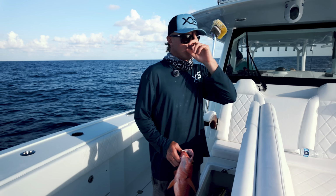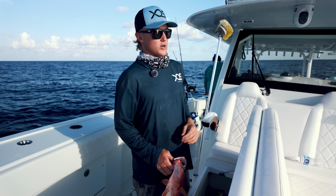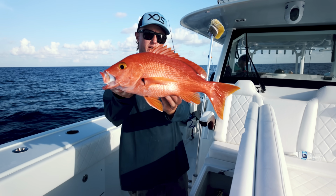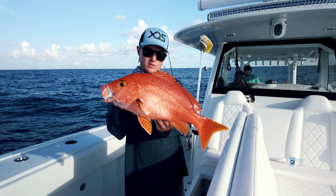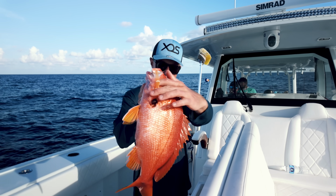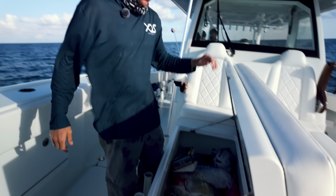All right, so sun's starting to go down, so that means the deep drop bite is gonna slow down a little bit. So we moved in shallower in the 400 foot range. Picked up a new species. This is a blackfin snapper, AKA ham bone. They got that little black dot right there. Awesome eating, cool little exotic fish.